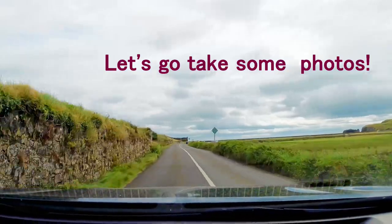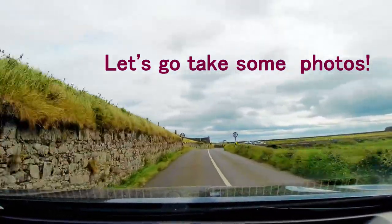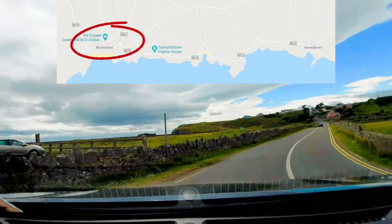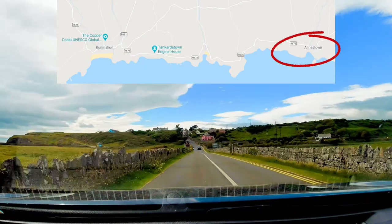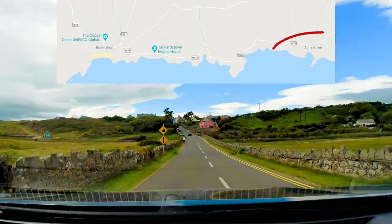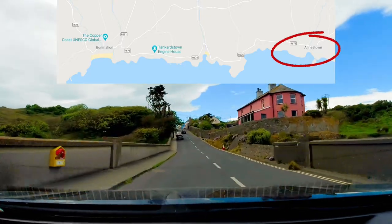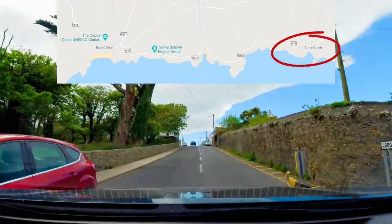So we're just on our way to the engine room of the old copper mines in Tankardstown. Tankardstown is situated about 2 kilometres on the Tramore side of Bunman. From Tramore you'll need to go through Annstown and pass the landmark of Pink House that I was speaking about in last month's vlog on Dunhill Castle. So straight through Annstown, up the big hill and straight on the coast road.